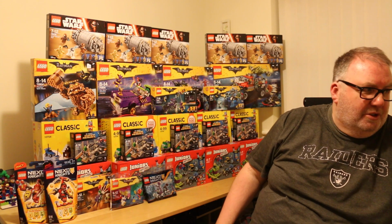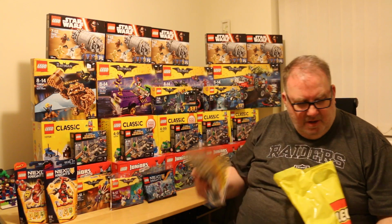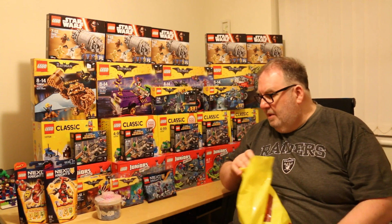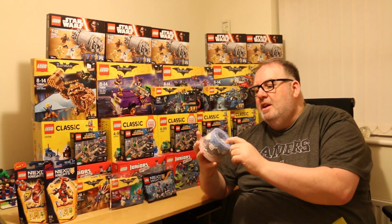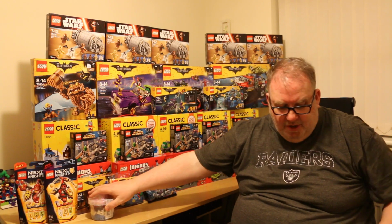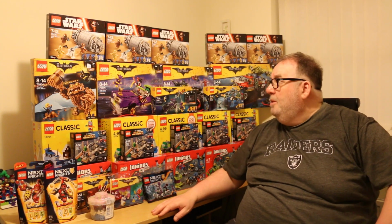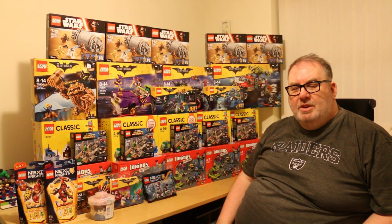And then the other thing that I've been getting is not hugely exciting, just a pick a brick cup from Lego Shop at Home. Really got that for these blue tiles that's in here, and got them because I needed them for the cafe corner. So I think that is it for this particular haul. Not one of the bigger ones, but not a bad haul by any stretch of the imagination.